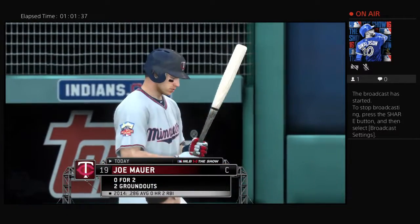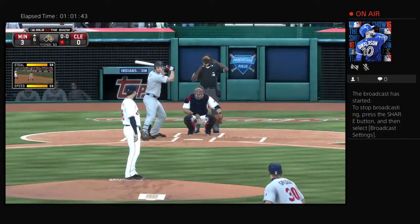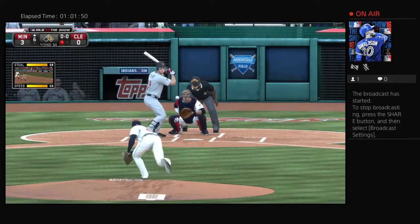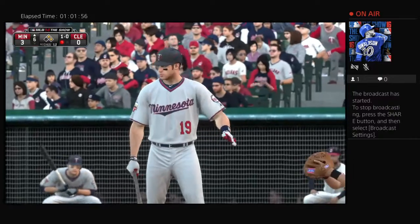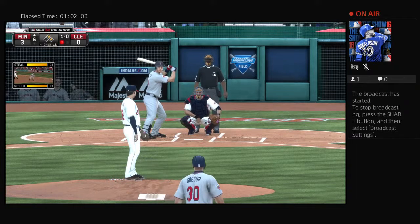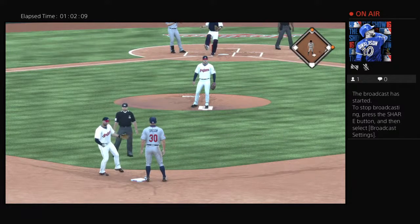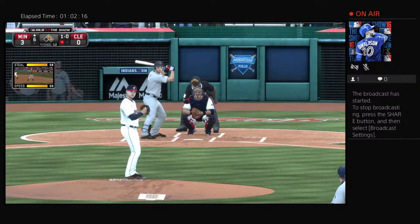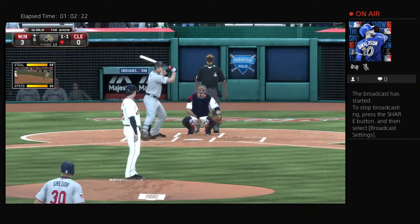Joe Mauer will stride forward now. He's bounced out a couple of times already here in the ball game. Now here's the first pitch. In tight here with the first pitch fastball that's 1-0. Pickoff move to second. Runner back standing. I had him guessing that time as he's barely able to foul it away.